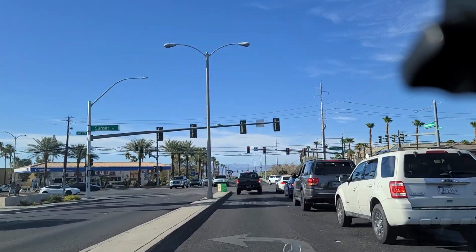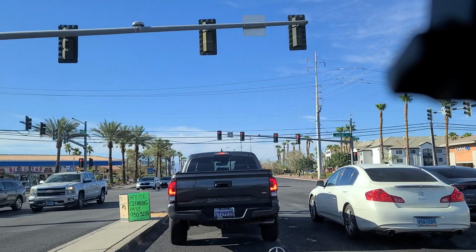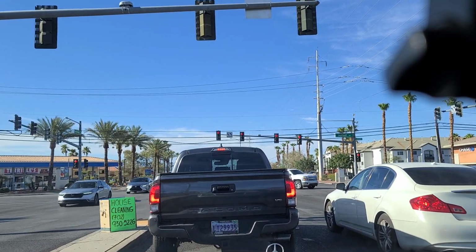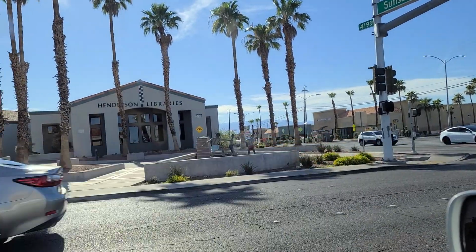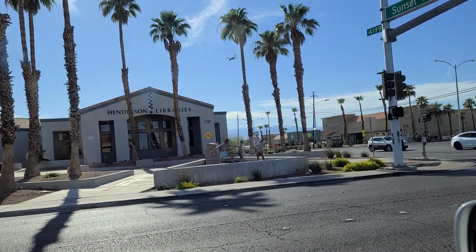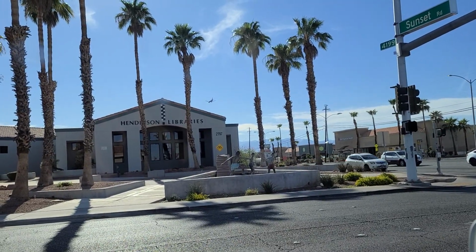We'll make this left here onto Sunset Road, down at the Sunset Grill. Henderson Libraries, and then you see they've got what look like little boys out there playing in a fountain that has no water. It's interesting.